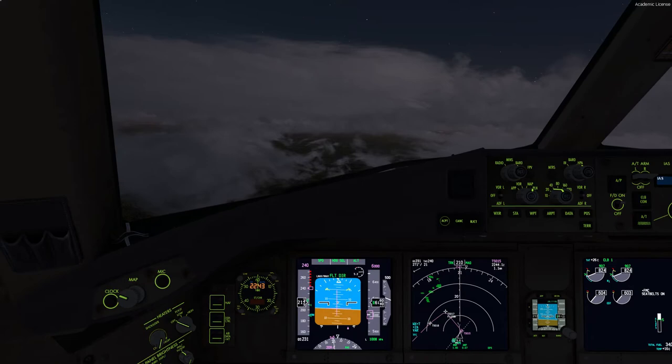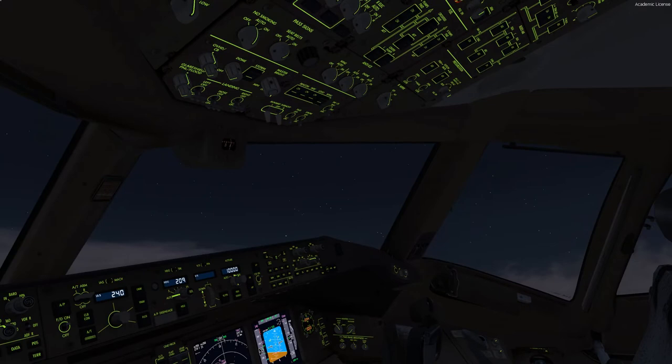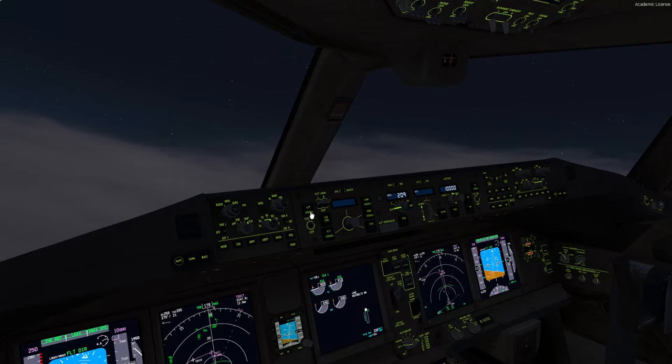Flaps 1. Speed checked, flaps 1. Flaps up. Speed checked. Flaps up.